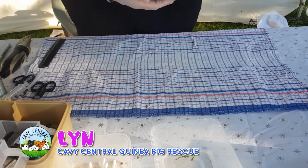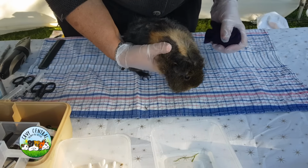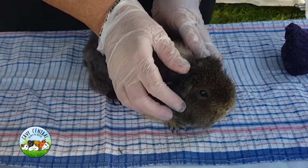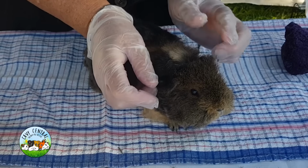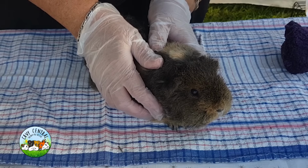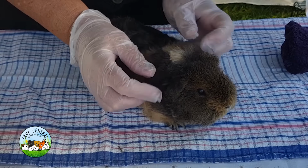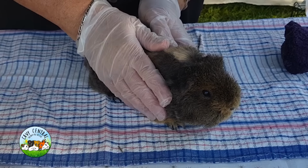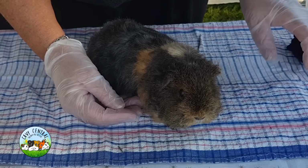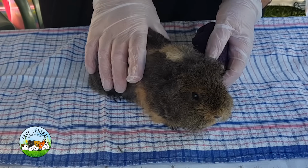Alright, we have got a special little girl who is Miss Maisie. And Maisie has come to see us today. She was adopted from here. How long ago? Oh, it was last year. Last year. It's not a year. 6 months? 6 months. Okay. 7 months. 6 or 7 months ago. And she was adopted from here. But she's come for a visit and she is just thriving, this little girl. But she has come back with a little lump.